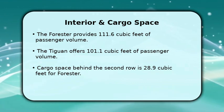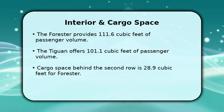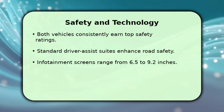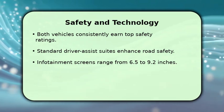When it comes to cargo, the Forester leads with 28.9 cubic feet behind the second row, making it excellent for hauling gear. Safety is paramount for both the Forester and Tiguan, with both consistently earning high marks in crash tests.